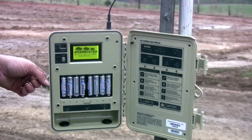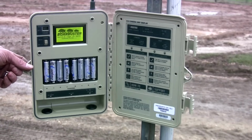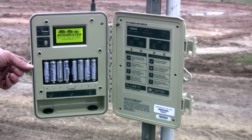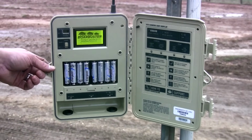Now, I have seen a low cellular signal strength before, and I've still been able to use it. And depending on what time of day it is, how many people are on the cell phone, it might work better, just depending on time of day, which is just something that we've found.